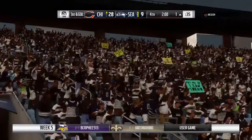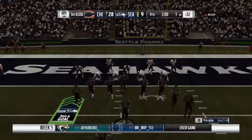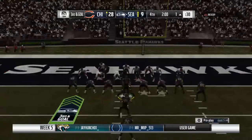Time for a break. We're back to finish this one off after this. This Bears defense trying to hold on. This is 3rd and goal.